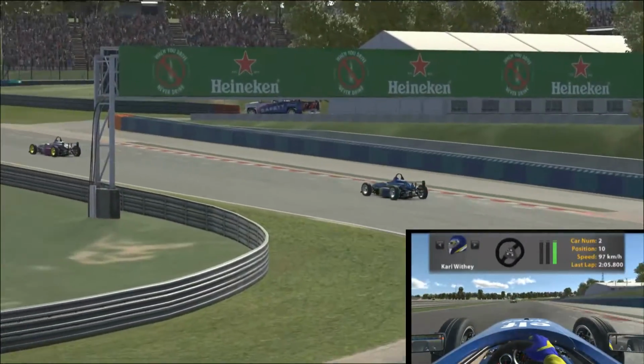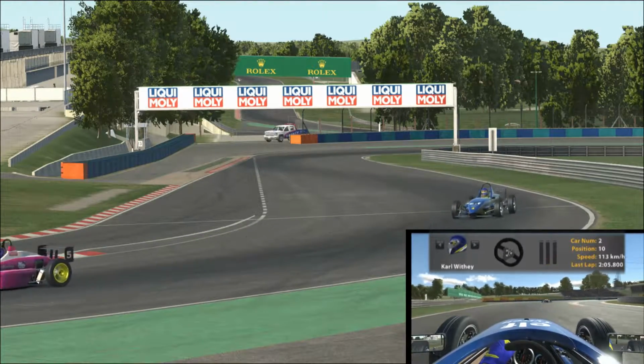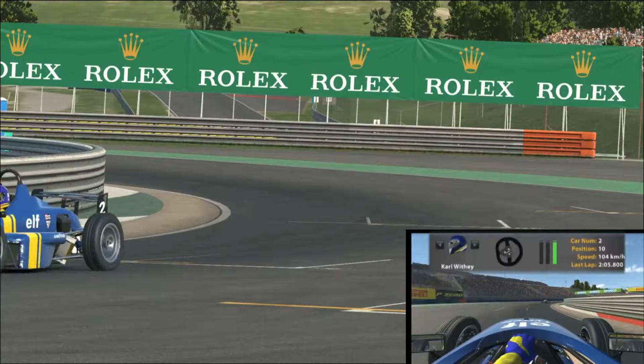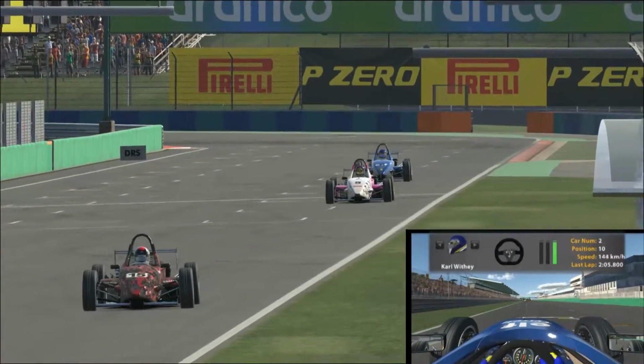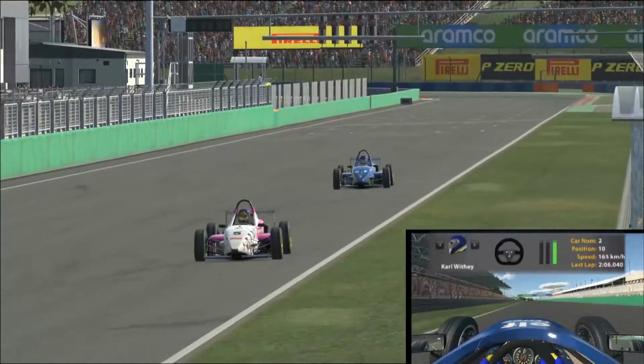Just try and force them into mistakes. Put pressure on them, rather than trying to overtake them. Just try and apply the pressure to them and force them to outbrake themselves, so you can get the opportunity to get past in a relatively safe fashion. And that's my sort of plan of attack right here.